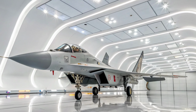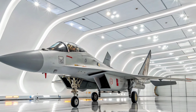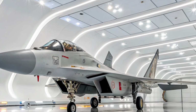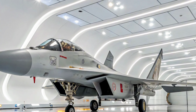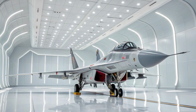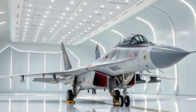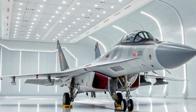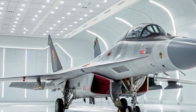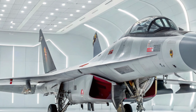Gone is the analog clutter of older models, now replaced with a luxurious glass panel interface. Multiple HD multifunction displays, a wide-angle heads-up display, and a voice-activated control system create a pilot-first, modernized experience. The seat is fully adjustable with adaptive climate settings, memory foam support, and anti-G-force posture design.